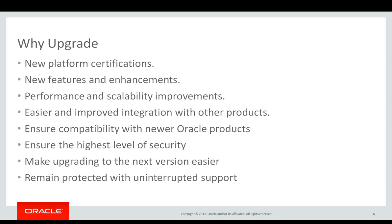And as I mentioned, ensure the compatibility with newer Oracle products. More of what I'm referring to there, more like platform certification, is certification with things like the database. If you have interest in using the version 12 database, for example, you certainly are not going to be able to do that if you're using Forms 6. So upgrading is definitely going to be a must in that scenario.